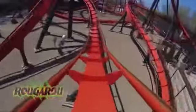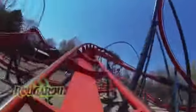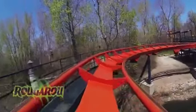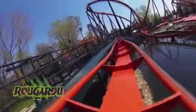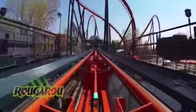And then we just go drop, and it wanders back around until we hit this turn, which is nice, and it gives you a nice lateral sensation, and then these turns, and then straight into the brake run. Overall, the ride's pretty smooth, other than the last parts, which can get pretty rough and painful. And this could be because it was one of the earlier B&M wooden roller coasters.